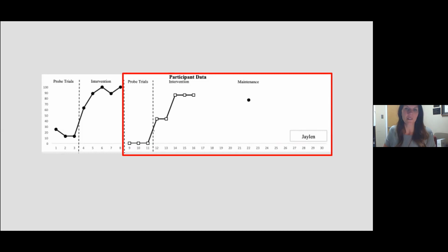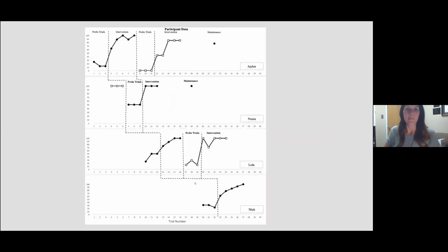So once we introduced that video modeling intervention with augmented reality, he made immediate improvement and was able to master and maintain that skill. These are all the participants' data. I taught them how to withdraw money from their ATM using the same intervention. And rather than having a marker like what you saw in the first two videos, their ATM was the trigger for their video model.